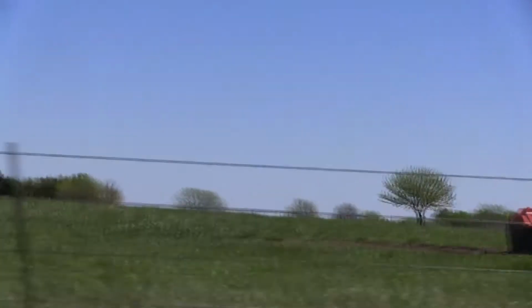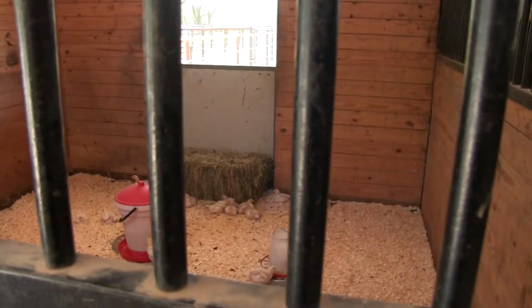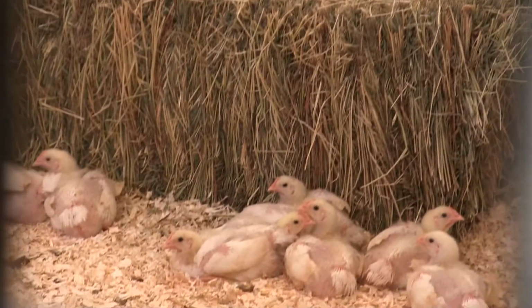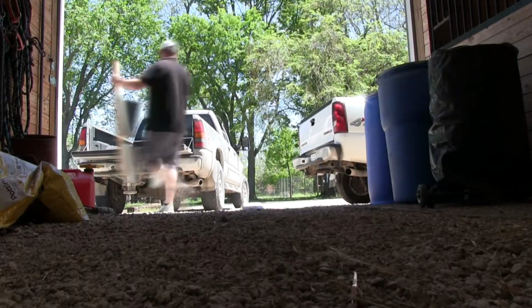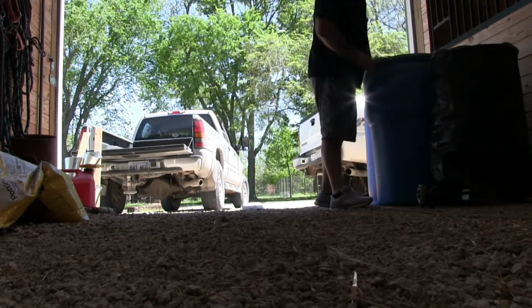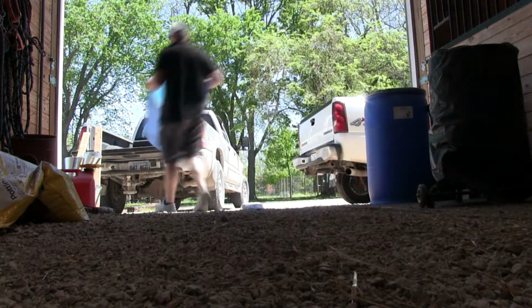Checking in with you today with a project called chicken butchering, or chicken processing, or chicken harvesting, whatever you want to call it. But we have been raising 16 meat birds that I bought on the 22nd of March this year, and they looked to be about a week and a half, 2 weeks old then. And today is May 1st. And so I think we had a 6 to 7 week old bird that we butchered today.